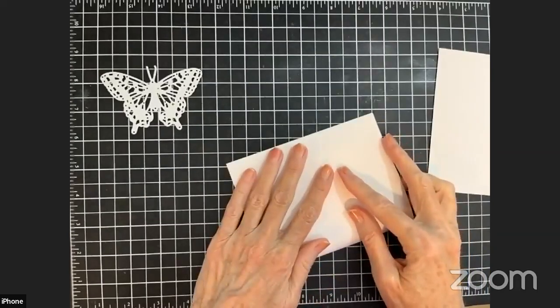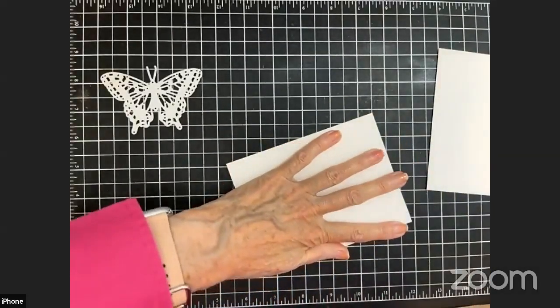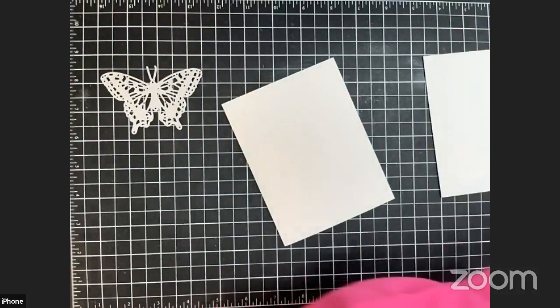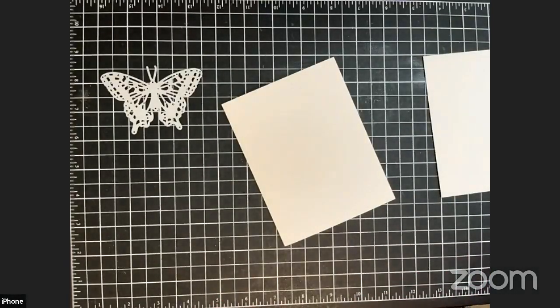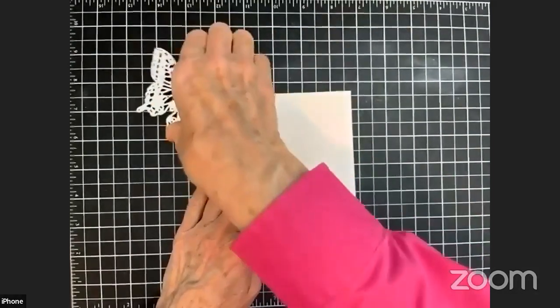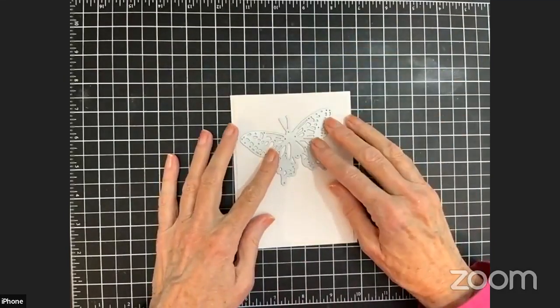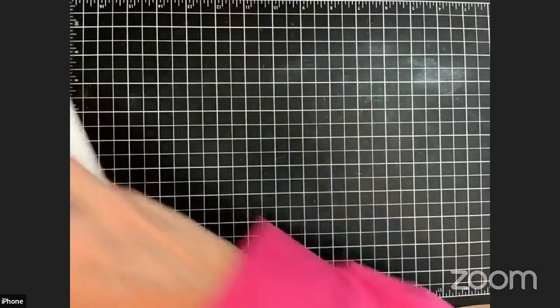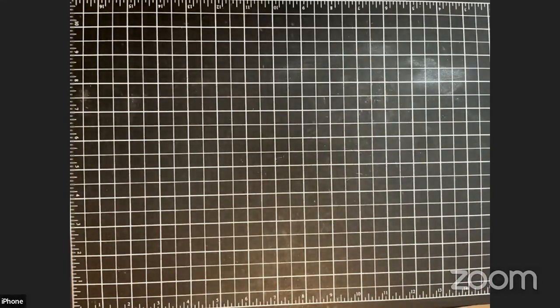So let me fold my card base. And I'm going to move all of this out of the way over here because I don't want to be using the wrong blending brushes because it'll mess it up. Okay. I always put this on here to get my placement, and I'm going to put that right about there. I just kind of need to see the whole card to know about placement. That's me and what works for me. It may not work for you. You may be able to visualize it better, but that's how I do it.